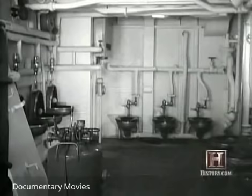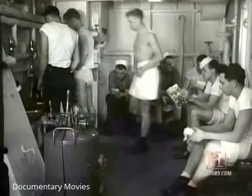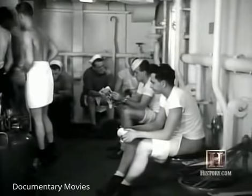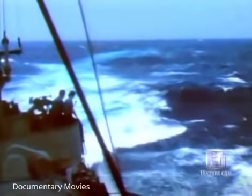But the conditions in the washroom were another story. Aft, where I lived, we had two showers and, oh, maybe two dozen lavatories and six toilets. And the toilets were a trough with planks across the trough to sit on and seawater running in one end and out the other. And, of course, the ship rolled all the time and pitched, and it was always water on the deck, so your feet always got wet.